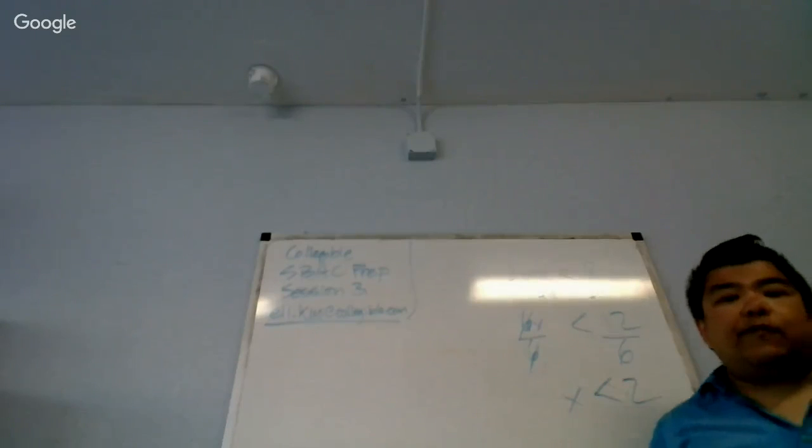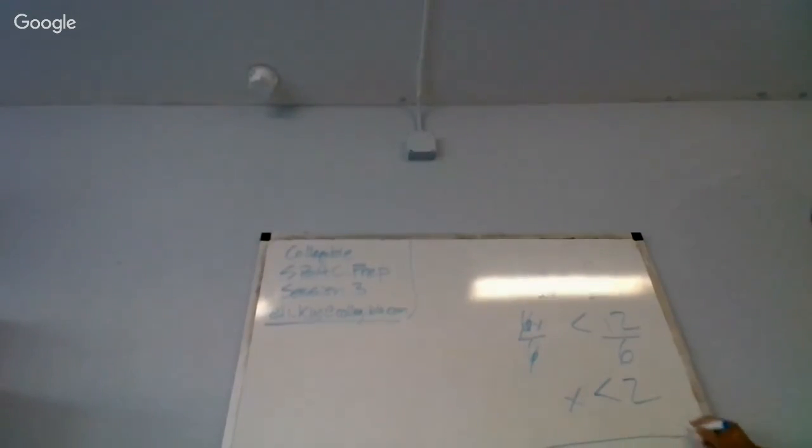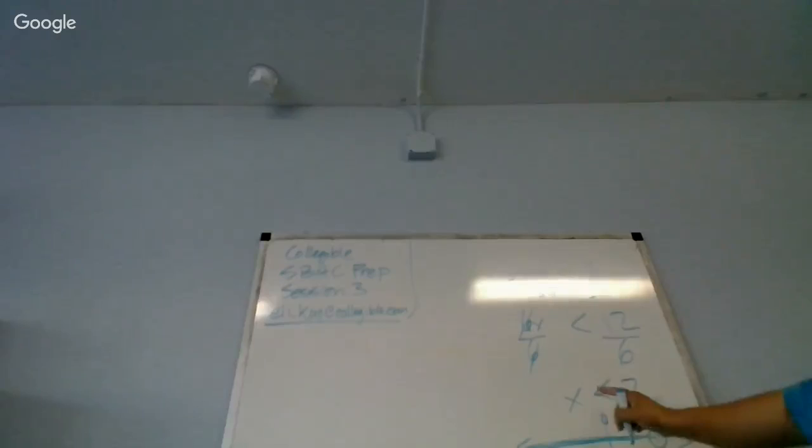Okay. So for this question, if you were to put an arrow on the number line, this number line looks like this. You've got 0, 1, and 2. And if it's less than, that's what it's going to be. It has to be an open circle, because it's not equal to. If it's not equal to, then you cannot fill the circle.